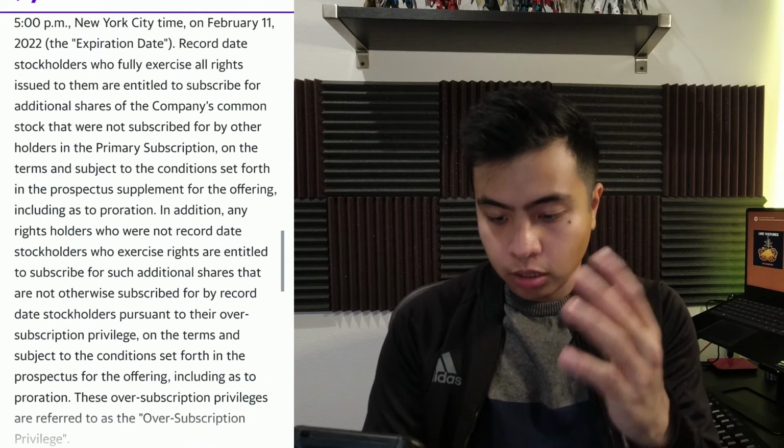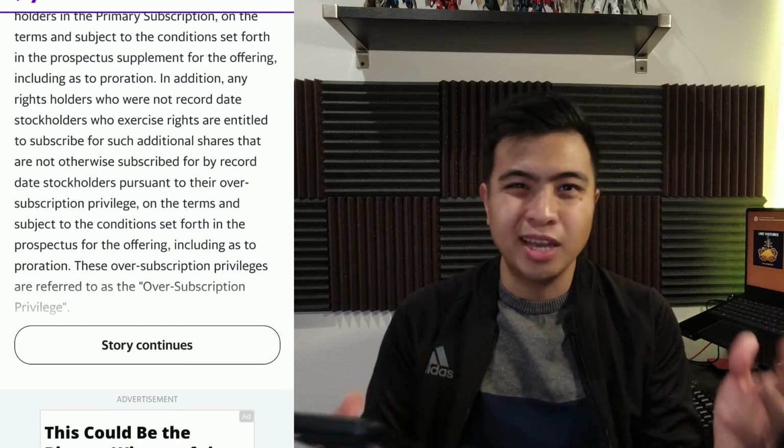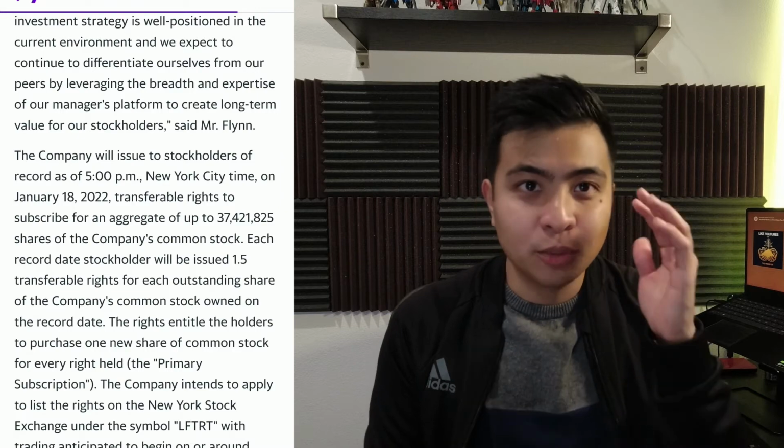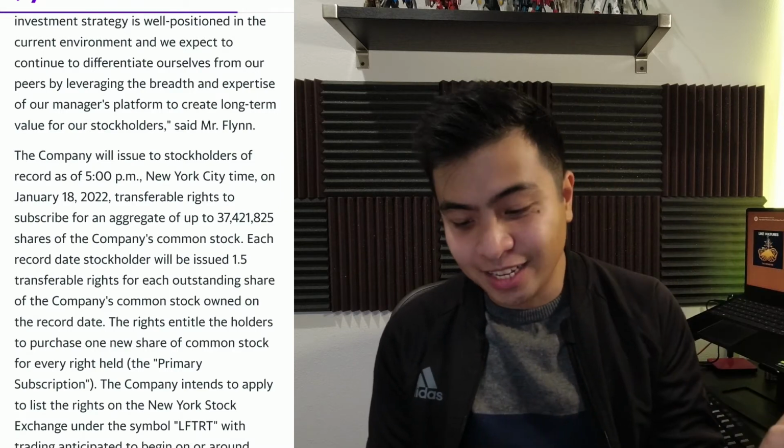So that's pretty much the main story, that they're doing the transferable rights. To be honest, I personally don't know what that is. I tried reading more of it and understanding what it is, but it just didn't stick to me as of yet. But that's it. That's the news. Lument Finance Trust announces transferable rights offering, and if you have LFT in your portfolio and you're surprised that you also got some new stock, LFTRT, then this is the main reason why.